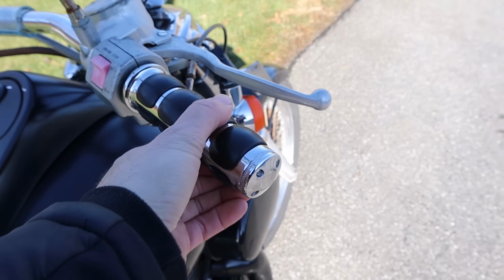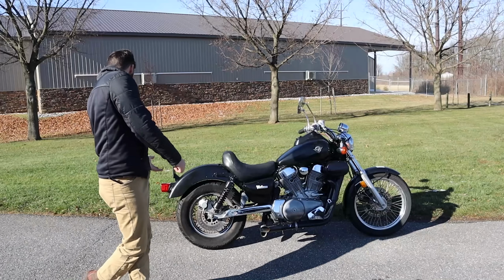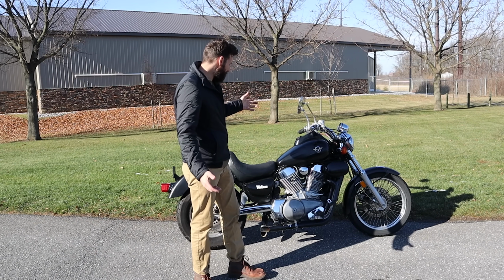These stupid grips, the worst grips ever. They really kind of ruined an awesome looking bike. Tires look decent. Let's get out of the cold. Let's take it inside. Let's see if the bike runs.